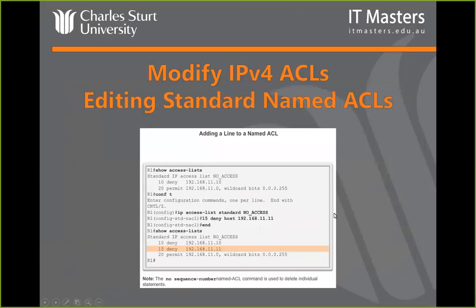Standard named ACLs, again, are exactly the same process. It's just using the name instead of the number. That's all it is, so nothing different there. The actual syntax, the process, the procedure is exactly the same.